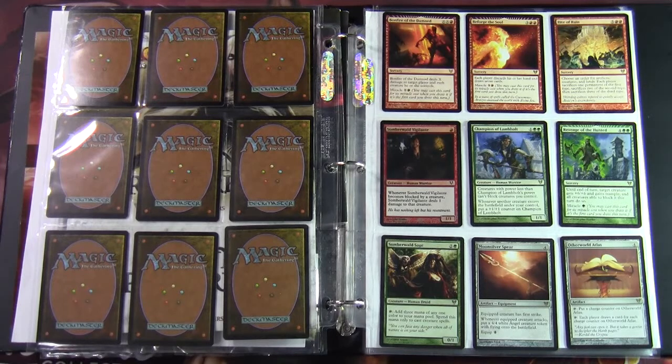Some equipment here as well. Moon Silver Spear, 4 generic mana. Equipped creature has first strike. Whenever equipped creature attacks, put a 4/4 white Angel creature token with flying onto the battlefield. Equip for 4. And Otherworld Atlas, also 4 generic mana to cast.